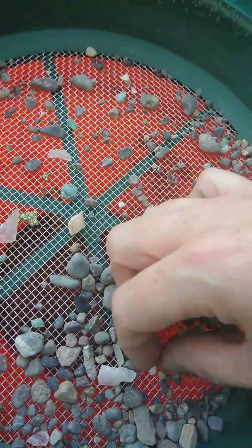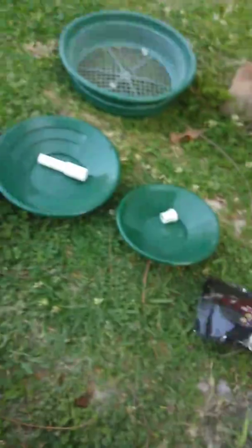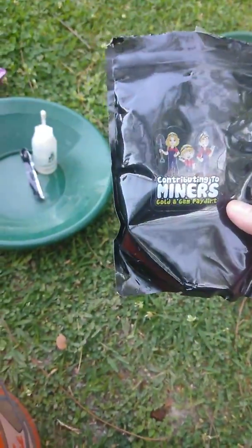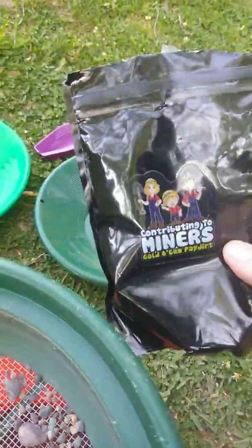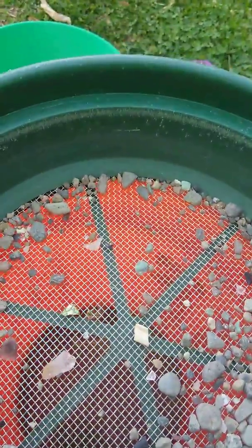I'm really amazed by that. It's one of the things I really like about this company, Contributing to Miners. It's just like a family-run operation. They do some pretty cool stuff. They have really good gold too. I mean, I can't even knock them for that.